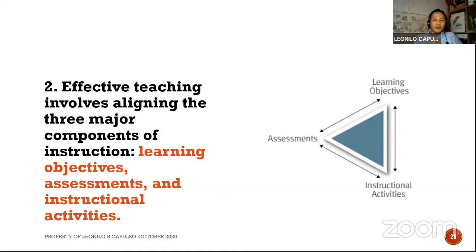Second principle that we need to imbibe is effective teaching involves aligning three major components of instruction: learning objectives, assessment, and instructional activities. Naalala natin yung UbD, Understanding by Design. Napakahalaga na bago tayo magsimula ng klase, alam muna natin ano ba yung ini-expect natin na performance ng bata, even as we craft our weekly home learning plan or our DLL. Ano bang expected outcome natin? Kung ito yung expected outcome ko sa mga bata, paano ko ituturo yung klase ko na maintindihan nila yung aking ituturo. Tapos, yun din yung gagamitin mong assessment. So, huwag kang maghanap sa mga estudyante ng mga bagay na hindi mo naituro sa kanila.